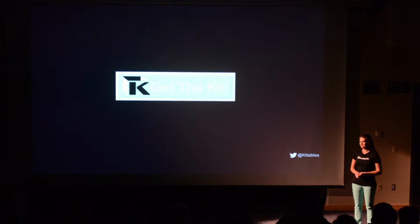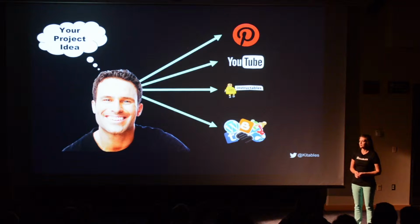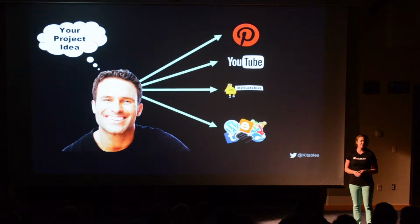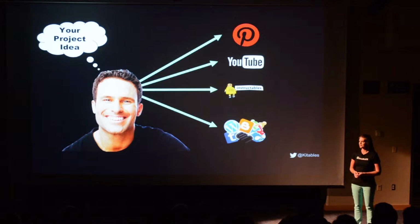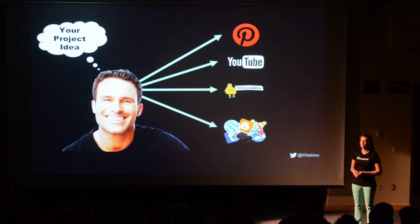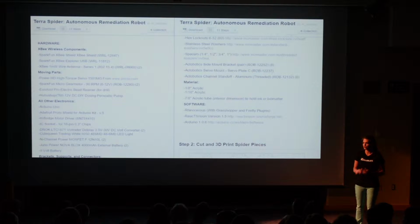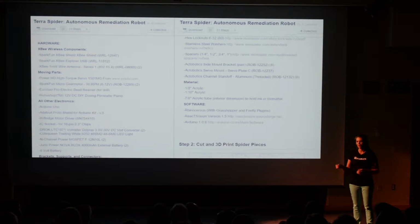right to their door. On any given day, a million or so people do at least one of 180,000 possible projects on Instructables alone. Once they've chosen a project, they will run into the parts list. An epically time-consuming, super not fun process of collecting materials and parts from a variety of sources.